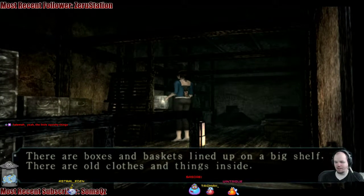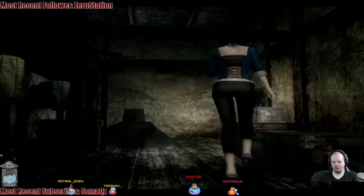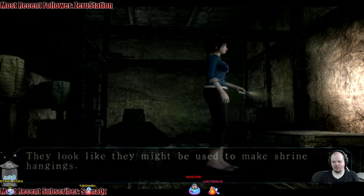There are boxes and baskets lined up on a big shelf. There are old clothes and things inside. They look like they might be used to make shrine hangings.